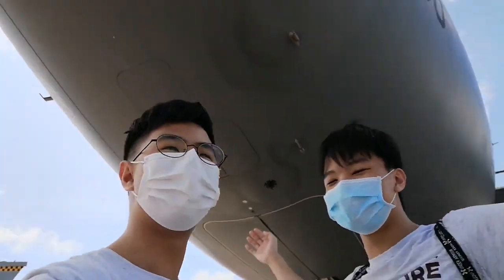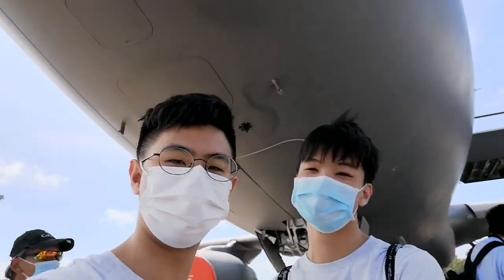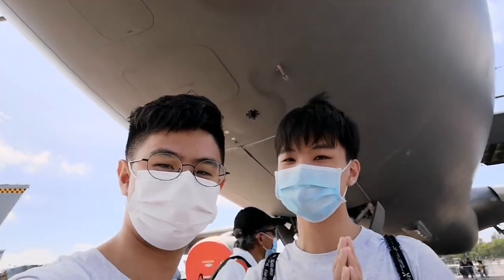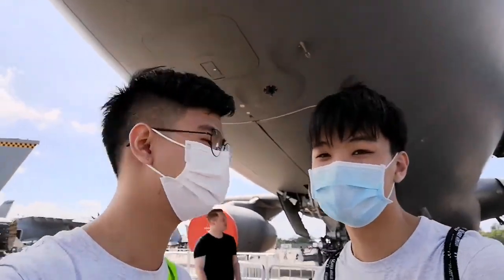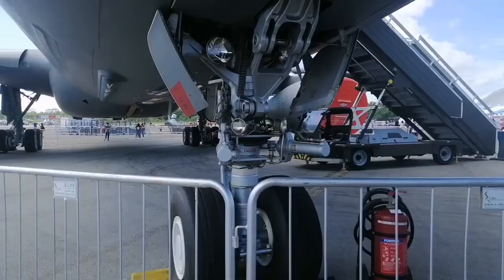Right now we are below the nose of the A330 Multi-Role Tanker Transport. Yes, it's the newly acquired MRTT by the RSAF. We are going to look around and show you guys more interesting stuff here in this place. So stay tuned.